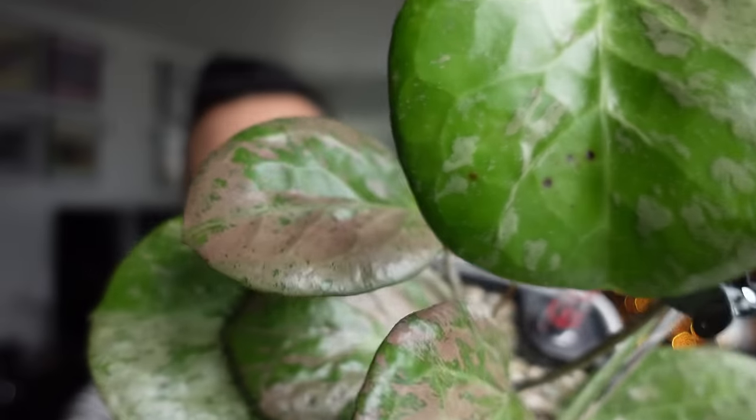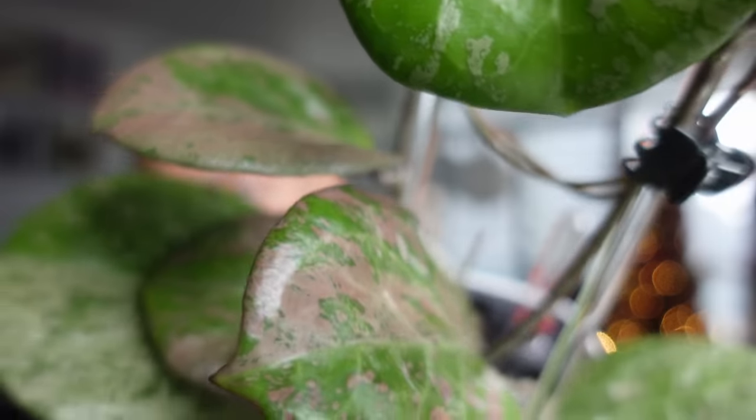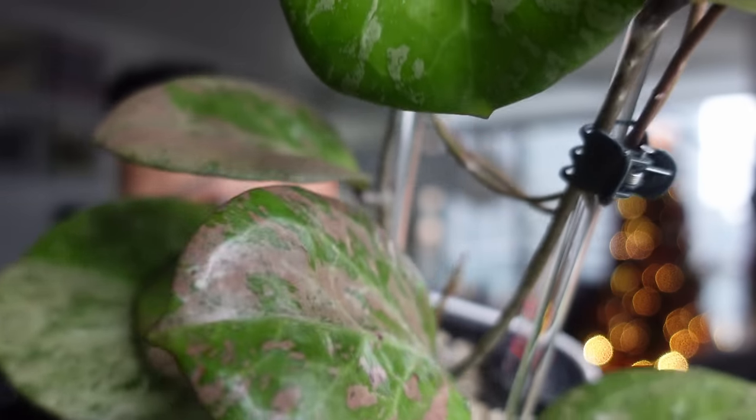Hoya CV Michele MB1255. Look at this purple sun stressing. It's not sun stressing. It's purple on the silver parts because I'm giving it a lot of light. It is so stunning. Oh my gosh.